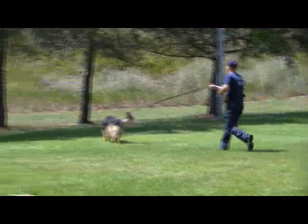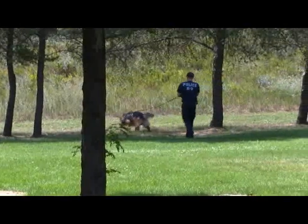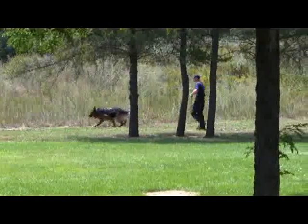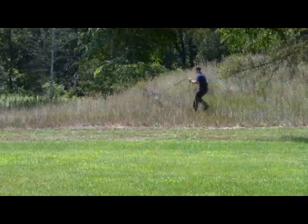So on a hot day like today, while the dogs are fresh, we'll try to get tracks in. So we'll have somebody walk out and simulate something actually happening. And then the dogs will track that person, locate them, and then they'll give them their reward, whatever that reward is, either a tennis ball or a lacrosse ball or something like that.